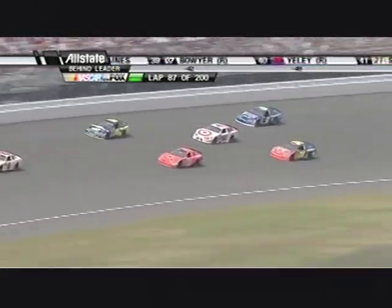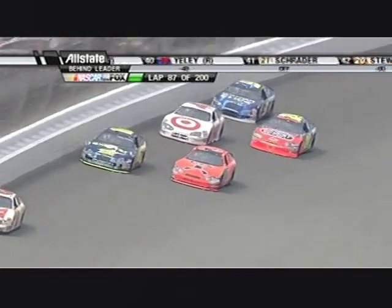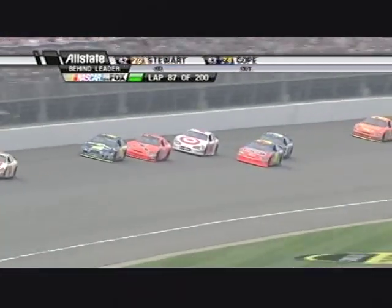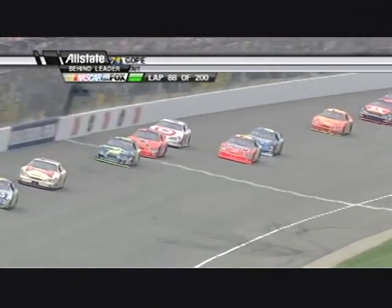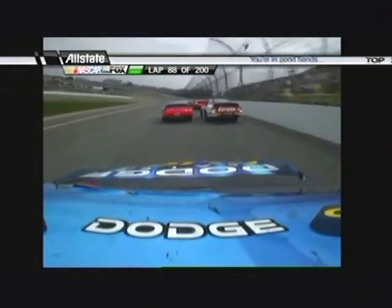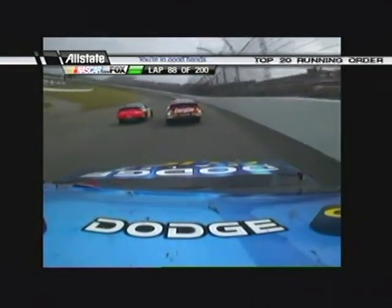Burton still on the bottom and still coming. Sorensen and Gordon right behind him. And Casey Kane right behind them. That's what I talk about this track being a little aggravating. You got a fast car, but you get amongst these other cars, it's hard to pass. It's hard to get away from them. Sometimes you get held up forever.